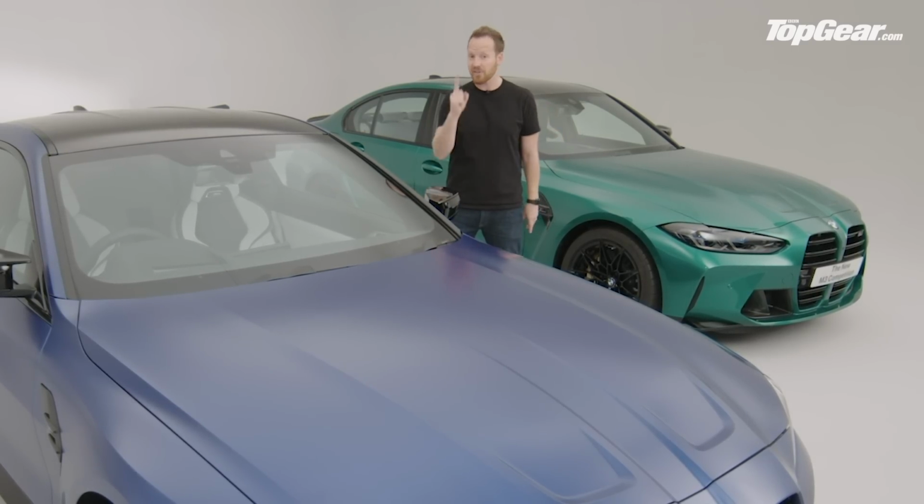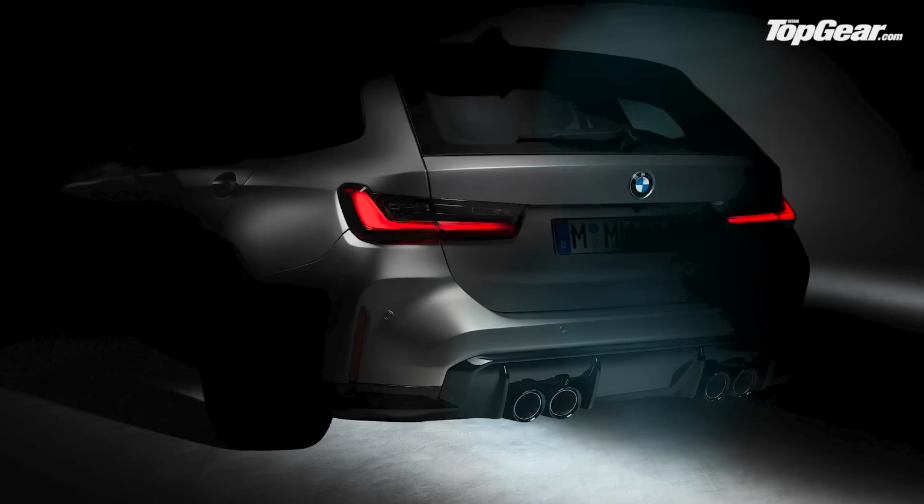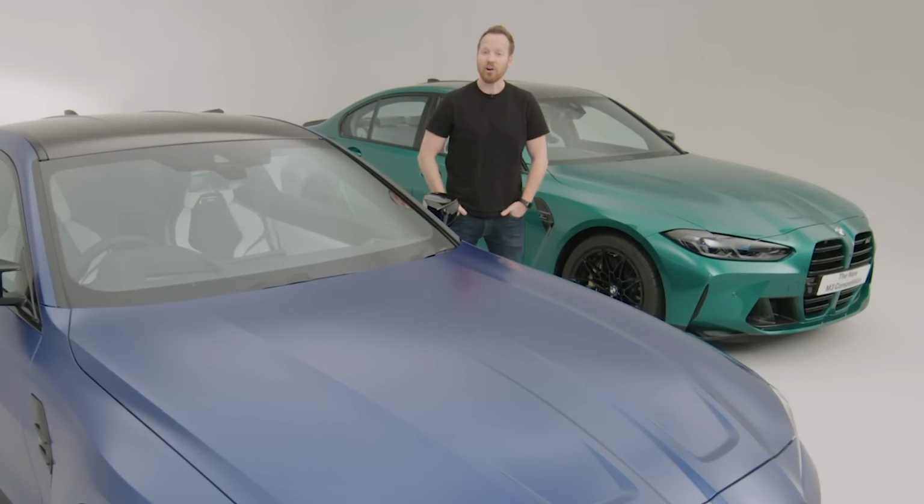BMW has confirmed that for the first time it will be producing a touring or estate version of the M3. So personally, I'm going to be waiting two years so I can take my dog along for the ride.